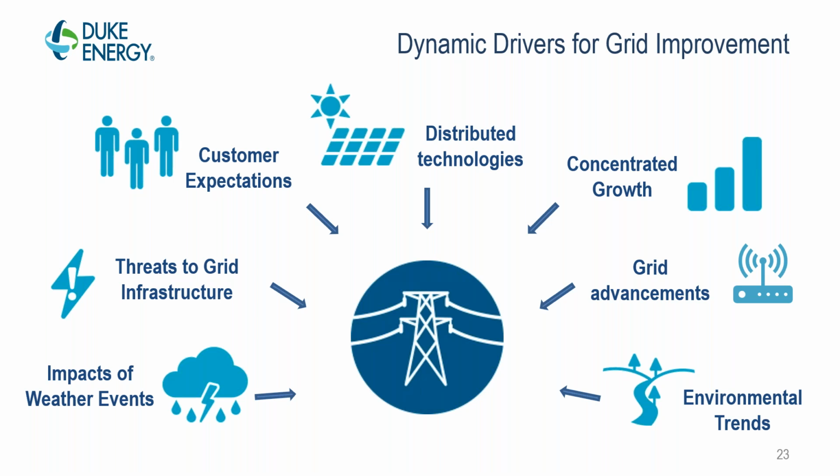We've got technology that's coming into play, and I'll talk a little bit here about some of the technology that we're implementing within the distribution system that's become available to us. And then lastly, just environmental trends and expectations. I mean, that drives a lot of how we at Duke think about preparing for the future, how we fit in with environmental policies, how that changes the way that the grid operates.